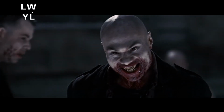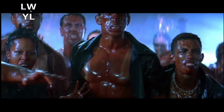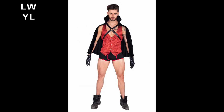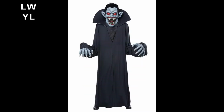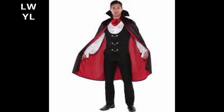Vampires have been described in a huge variety of ways since ye olden times, and this variety has translated into the kind of costumes you can find today. There are scary vampires and sparkly sexy vampires. Basically, however you think a vampire should look, there's probably a costume for it. However, when you get down to it, the style of vampire costume that you'll come across more often than not is something like this: a clean-shaven European aristocrat with fangs.